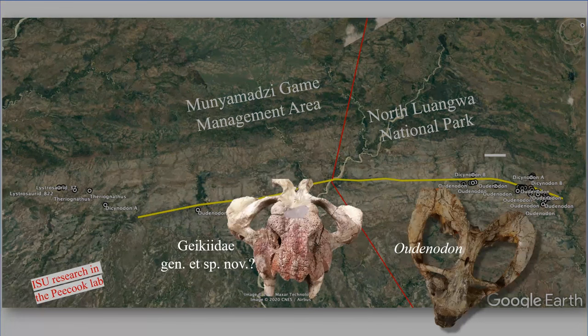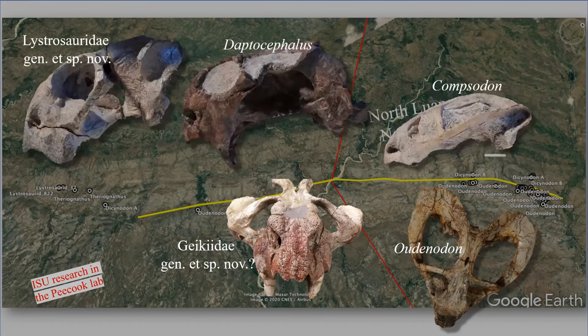This one's got this ornamentation on its face. And that's probably this lower horizon. And then this upper horizon has all these really interesting guys. Dicynodont Deptocephalus has big old tusks. Compsodon doesn't have very big tusks at all. Really fun, very different kinds of animals.